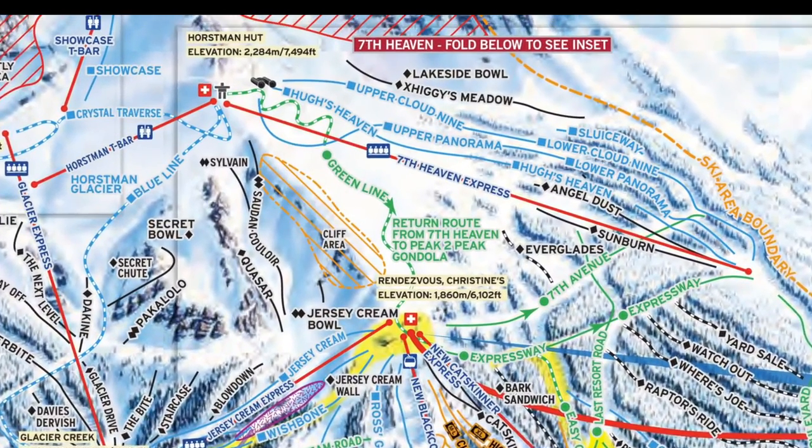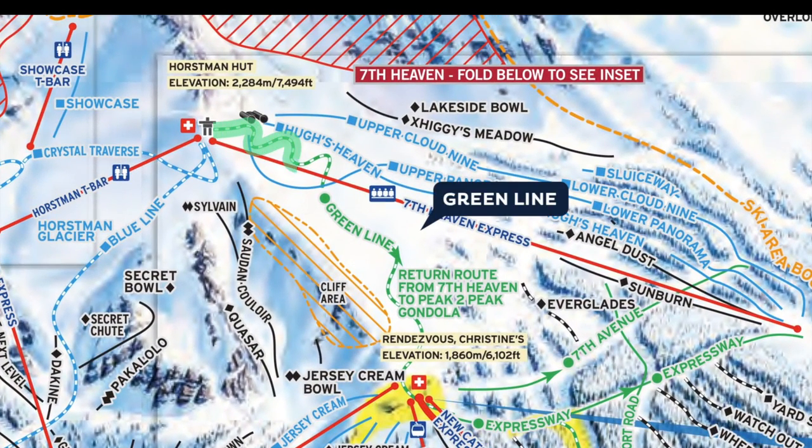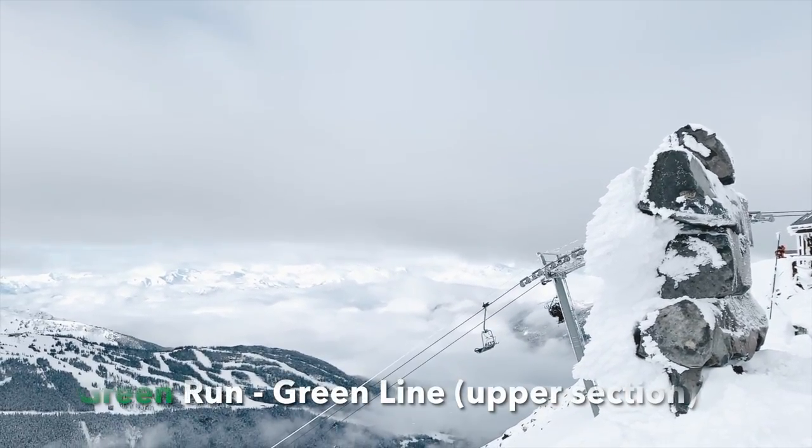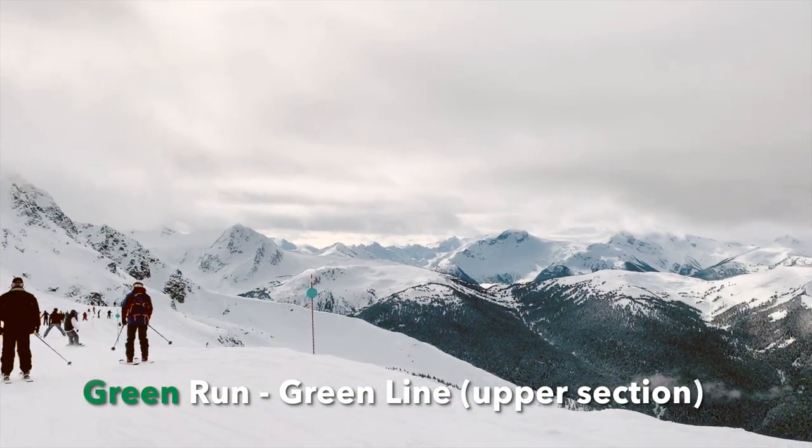From the top of the Blackcomb gondola, you can make your way across into the Seventh Heaven area via Green Line. This way, you get the big mountain views without the steep and deep exit lines.